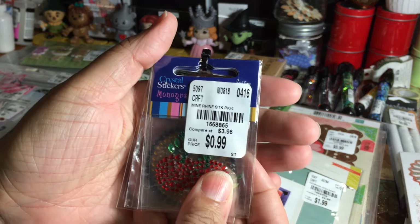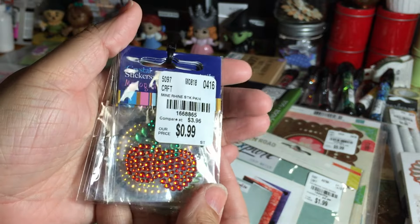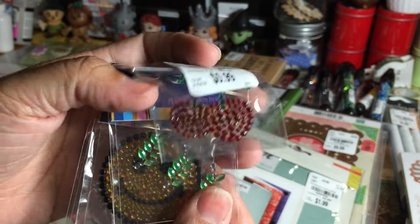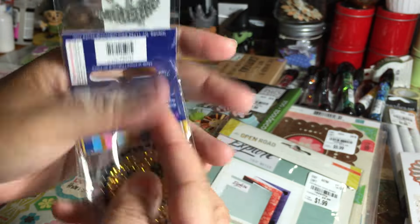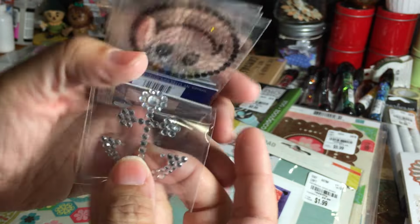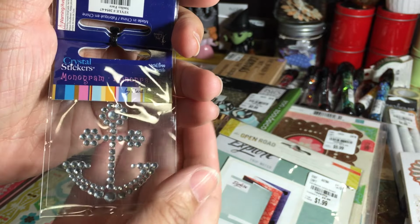Here are more of the rhinestone stickers. This pack was 99 cents. You got some cherries, some leaves, smiley face, and an anchor.